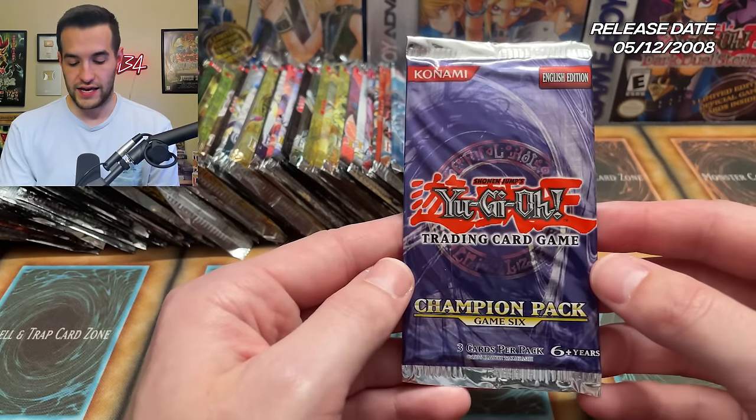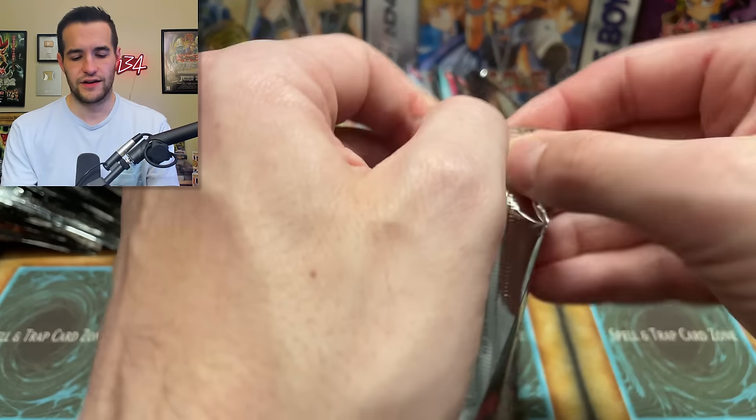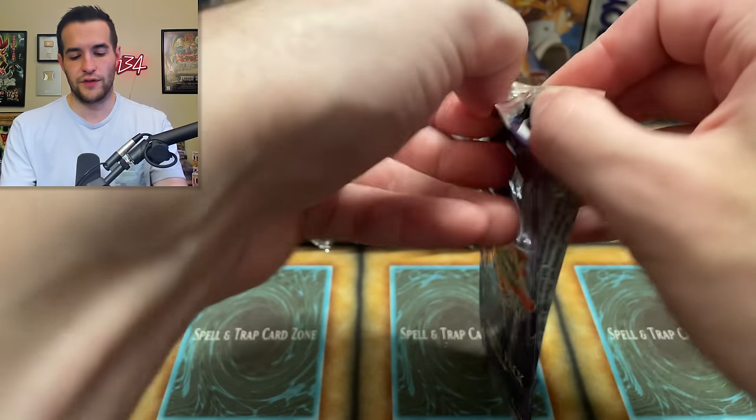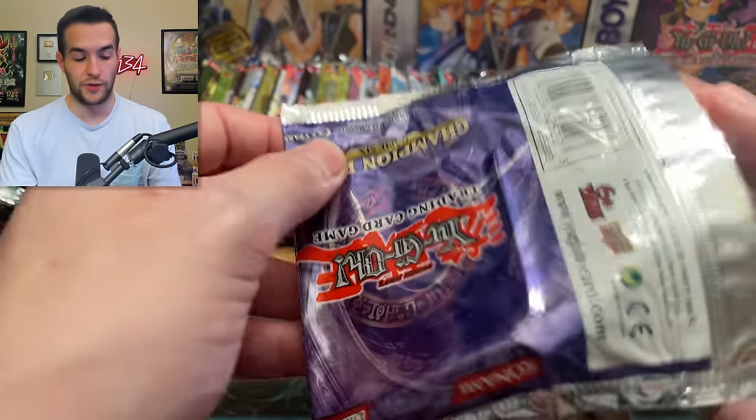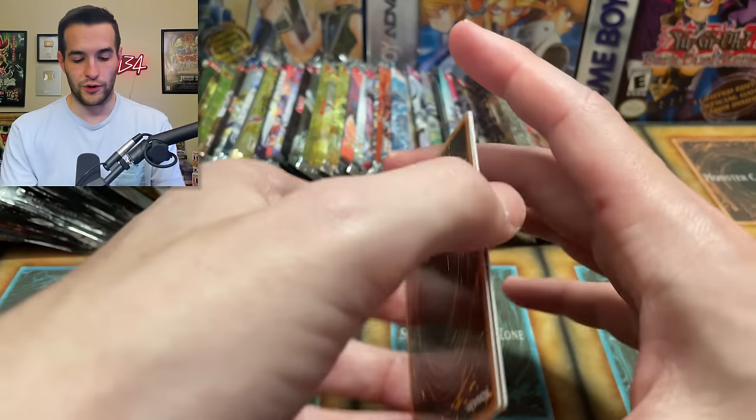Now let's go to Champion Pack Game 6. I think there's a decent card in 6, I can't really remember. I don't think there's a huge one, but I think there was something decent. Oh, we gotta be careful. It's a trap card, whatever it is. No complete spoilers, just mini spoilers.